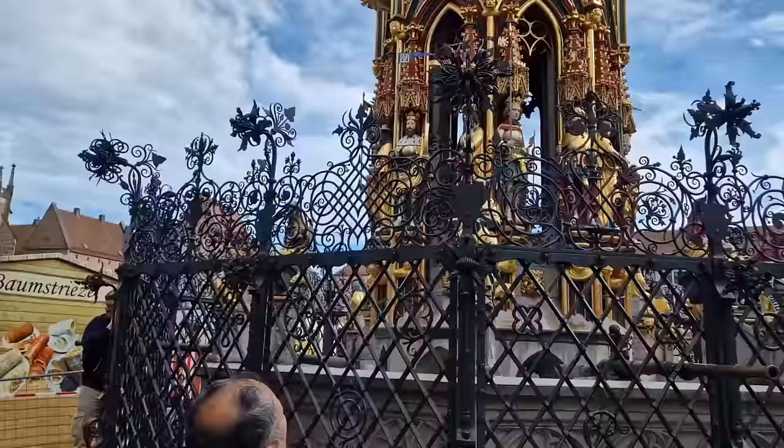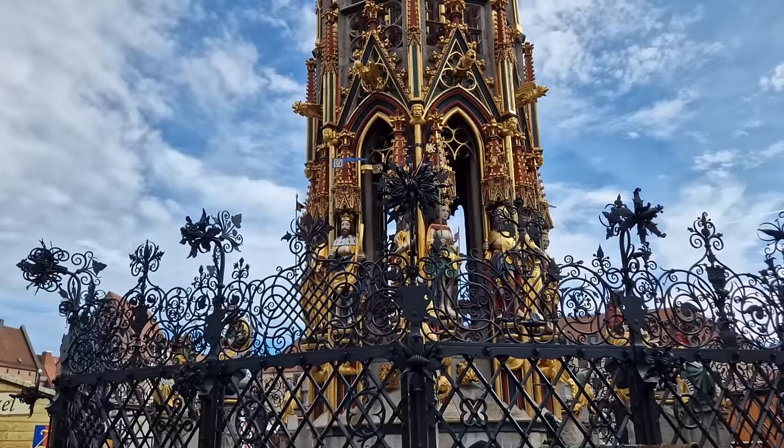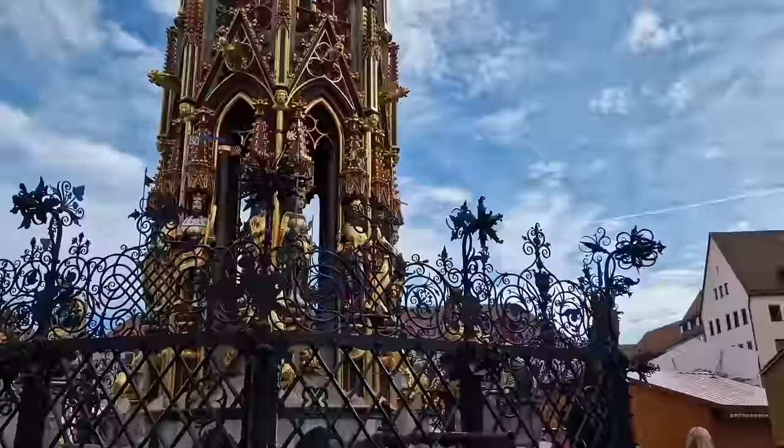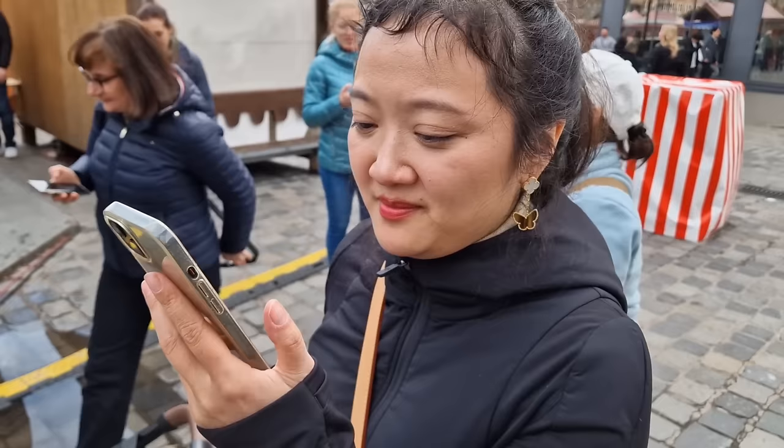This fountain, Jan. What's the story? The story is a short one. People don't have so much time. It's kind of one number. History. Maybe I show you first. See. There are total 40 different colorful figures. They represent the world view of the Holy Roman Empire: philosophy, the seven liberal arts, the four... Okay, enough history.